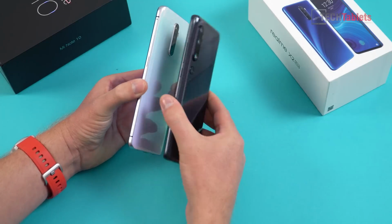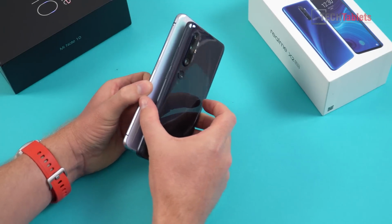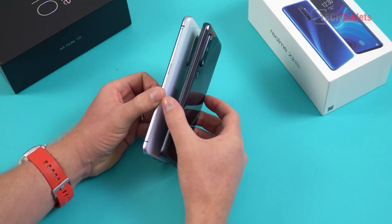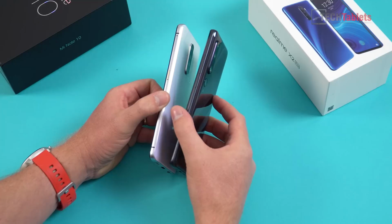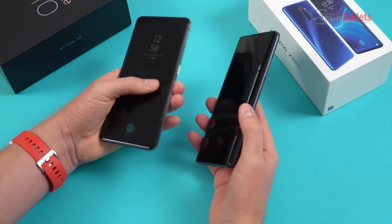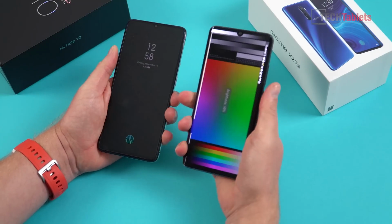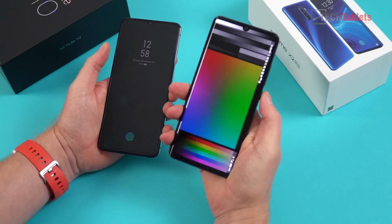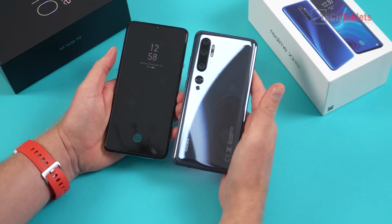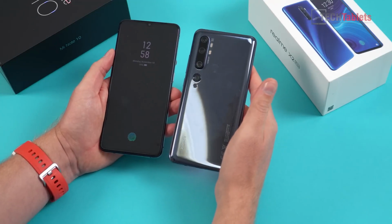Now the buttons on both feel good, both made out of metal. Both of these have Gorilla Glass 5 front and back on them, and metal frames around the outside. So no plastic used here, which Realme does commonly use in some of their cheaper phones, but we've got metal on both of them. The curved edges as well in hand give the Xiaomi a better feel, and I just find overall that, as mentioned, it does have a slightly better build quality, so the win there would go to Xiaomi for the build.